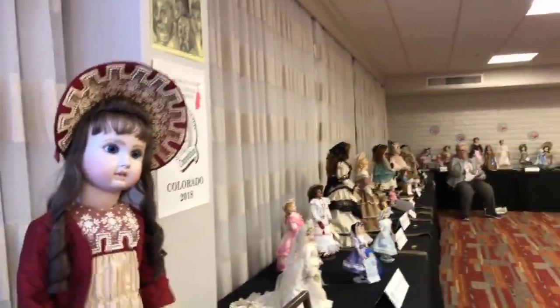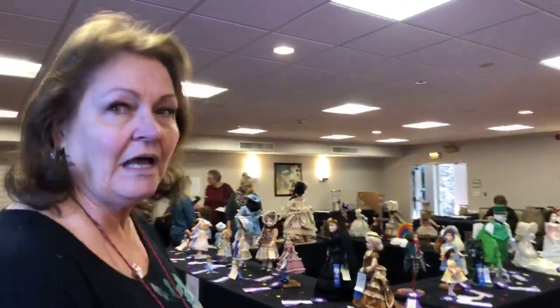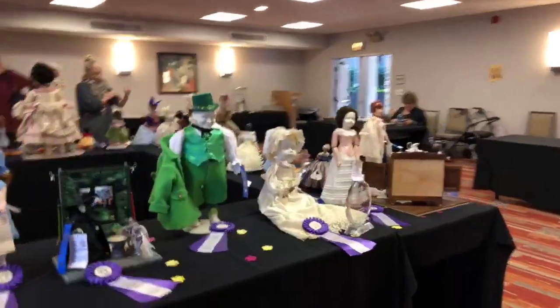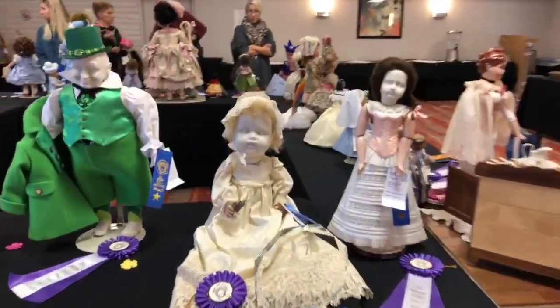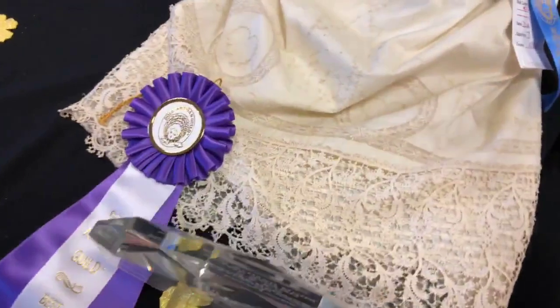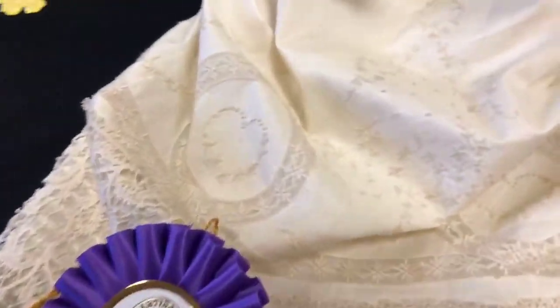Now, was she the only doll that you entered in competition this year? I entered 4. Oh, can we see the others? Okay, I won a top award on my costuming. It's a baby doll, and I did a lot of embroidery on it. Oh, yes. Here is your award right here. And I got the top award for the costuming, the Louise Hedrick Award.